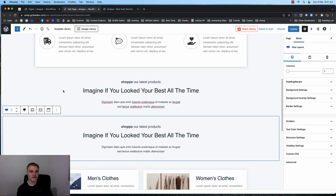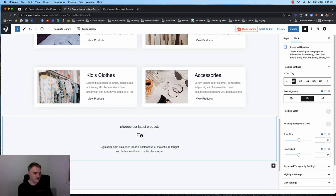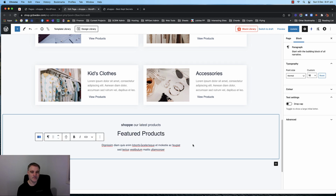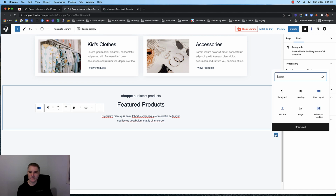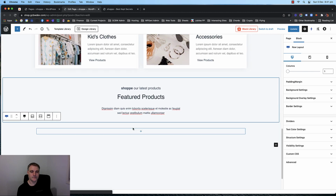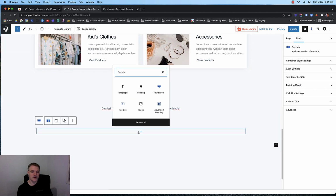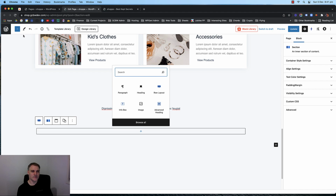All right, so now what we're going to do is duplicate this row here, and move this down underneath, and this one here is going to be featured products. We're going to keep this here, and then we are going to add in another row, and this one is going to be our carousel, so our product carousel. So I'm going to go browse all.